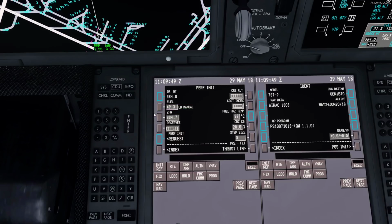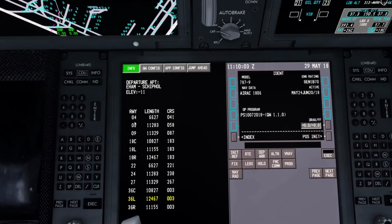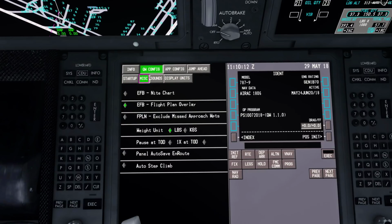No, that is really wrong. It's 57.7, so I was looking at a different thing. You can do it here. Oh, this is in pounds. Bear with me. Go to the info. If you guys actually figured out it's in pounds and you don't know what to do, you can go to the QualityWings config and display units, or which one is it? Miscellaneous, kilograms, auto step climb, and that's what I like.